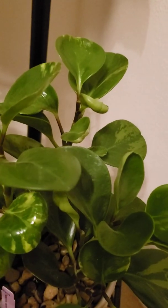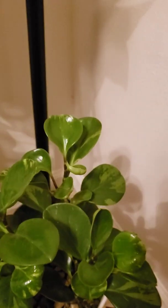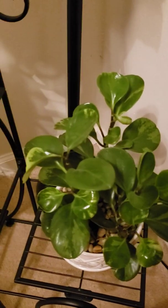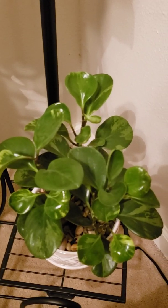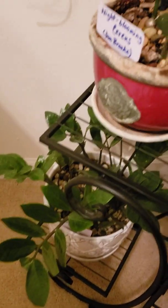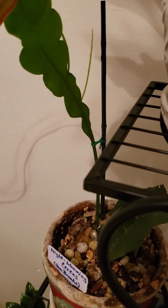And this is a little marbled plant I had on my kitchen table. It's called a peperomia marble. And anyway, I'll put it back on the table after the holidays. There's my little ZZ plant, and there is my night blooming cereus right there. It continues to grow. Let me take you into the kitchen. We'll see what I got in here.